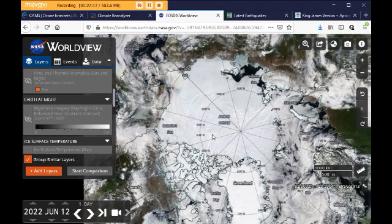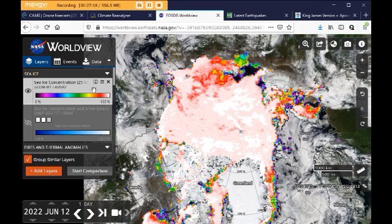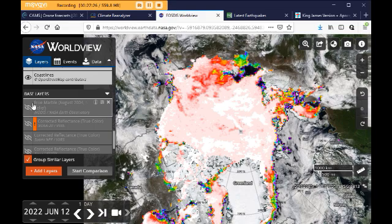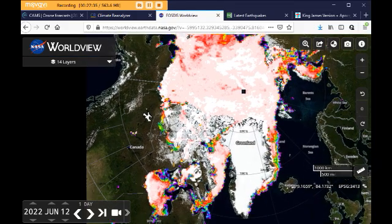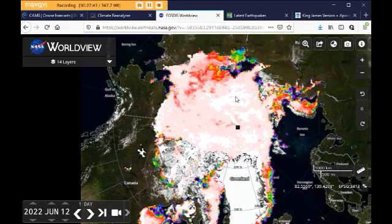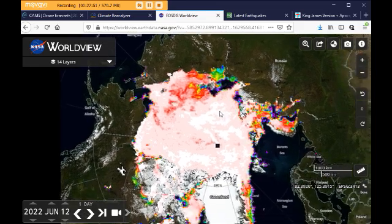Now we're moving on to the Arctic. Look at this. Now this layer is the sea ice concentration layer, and we'll turn on the blue marble layer, and that turns off the clouds. Here we are today, where all the colors are. That's where it's melting. And see the kind of blackish areas, that's no ice.